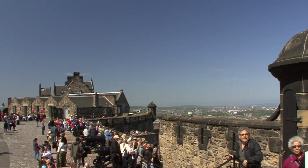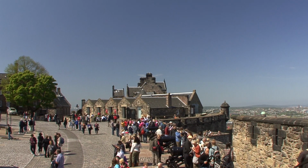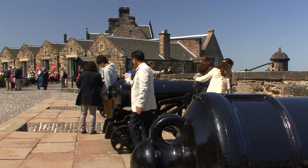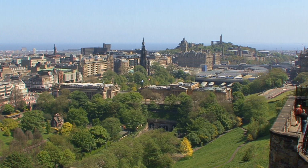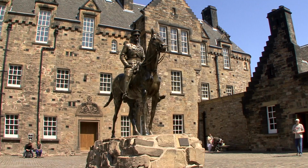Northumbrian King Edwin commanded the castle to be built in the 7th century AD. The castle on the hill, Edinburgh. Over the centuries, the castle has been repeatedly destroyed and rebuilt.